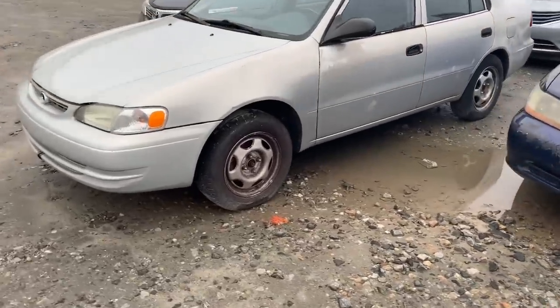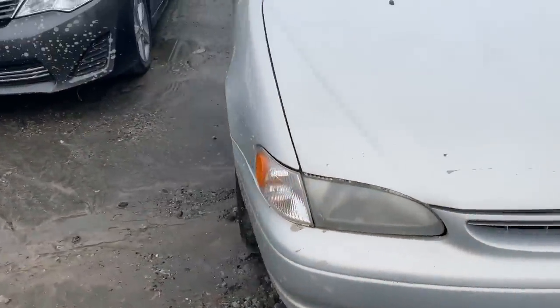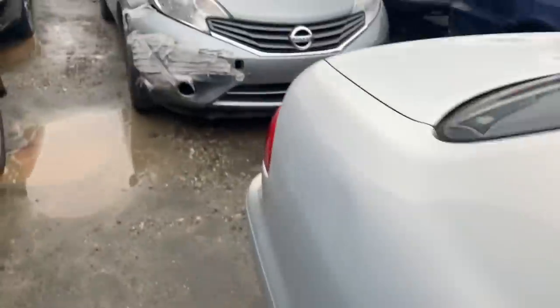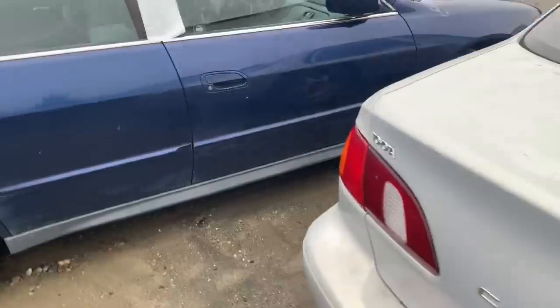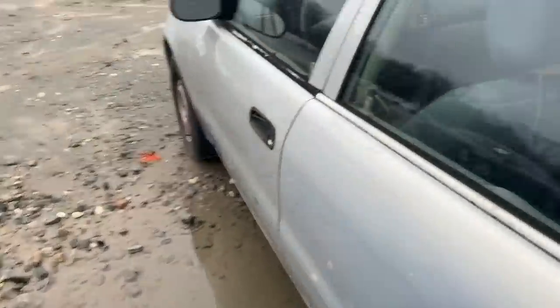Last but not least, this little Toyota Corolla here. 236,000 miles on this one. Run and drive. Y'all know I like cheap. We got something going on right here. The little panel is off. Looks kind of dirty in there. So let's go ahead and crank it up so I can get up out of here and hit another auction. So let's go ahead and do this real quick.